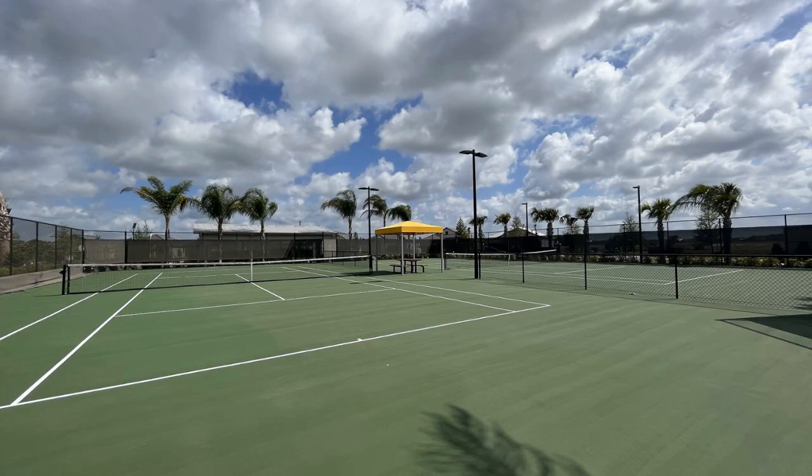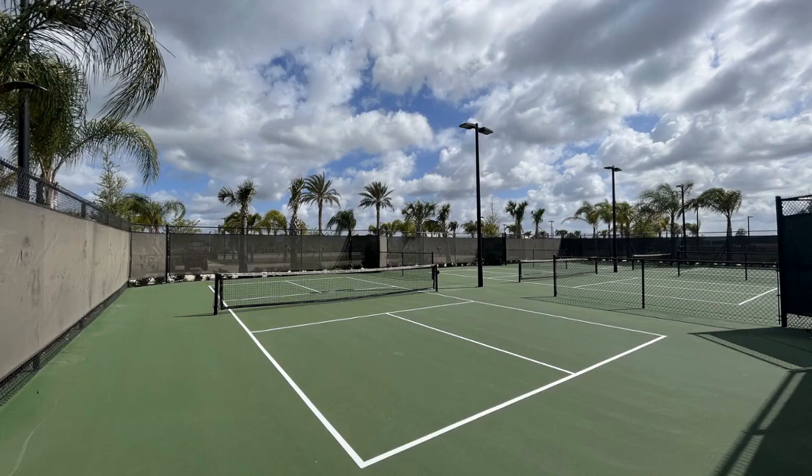There is a section of Mirada that is called Medley at Mirada, and it is a 55 and older section, and it has its own clubhouse, its own swimming pool. It has pickleball courts, shuffleball courts, its own little clubhouse with a restaurant. And the HOA fees there are a little bit more because you have that additional amenity there that everybody can use. But you know, it is 55 and older, so it's adult.